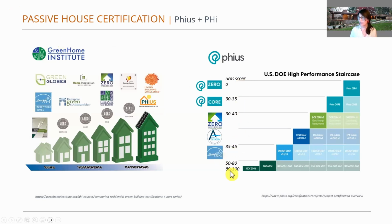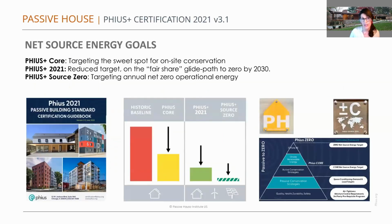So if you start with basic code, or get up to some elevated codes, or jump up to Energy Star, Indoor Air Plus, Zero Energy Ready Home, you start to go from a high HERS score, which is a home energy rating score, to lower rating scores, with the goal being zero, which is CEUS's motto. CEUS says zero is the goal. And they're really even looking now at more regenerative things than zero, adding energy.